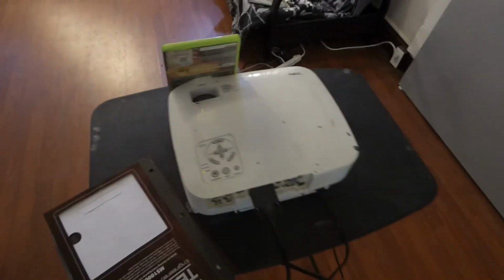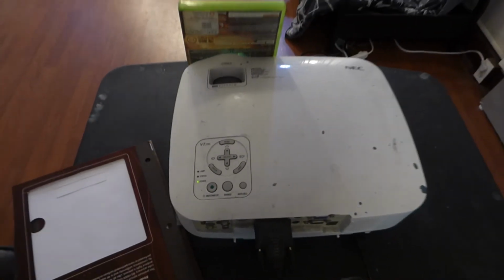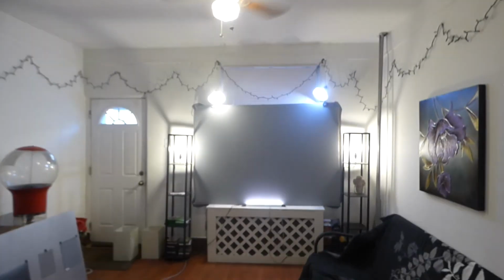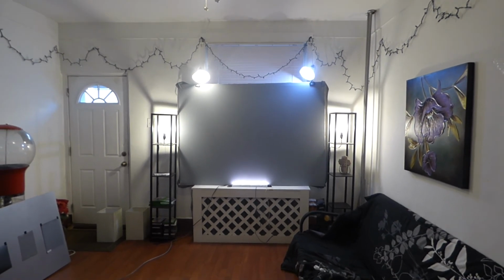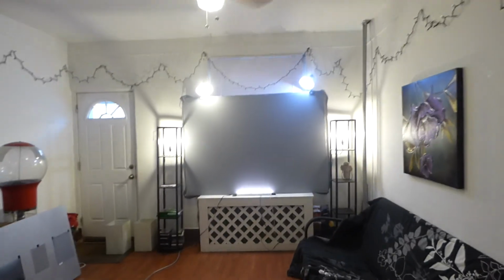Oh, sorry, really quick. I forgot to do this for those of you who are watching for the first time. Here's my projector, my NEC VT595 projector, 2000 lumens, 720p, 600 by 800 resolution. This is an SVGA projector. Cost, $160. You can find them on eBay for $50, proving you do not have to spend a lot of money for a high-tech projector. 2000 lumens, 13 to 14 feet back.